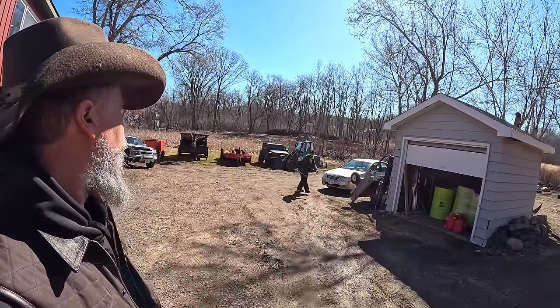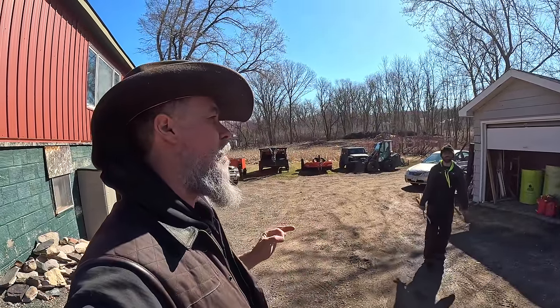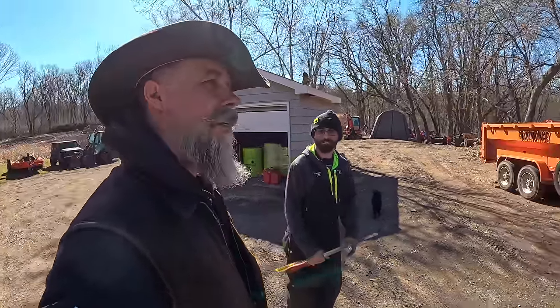Hey, what are you laughing at, Zach? What? You don't know how to operate a Ford? I know how to operate a Ford pretty well. So Zach runs this truck almost as much as I do, and I was telling me probably more than you, hauling loads and everything. It's just your lawn ornament right now.